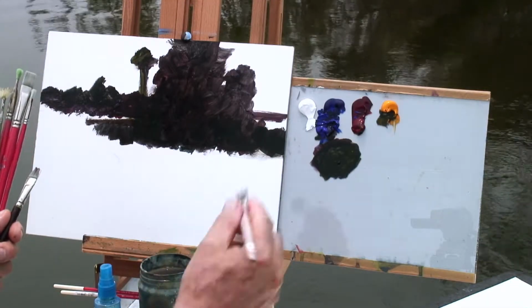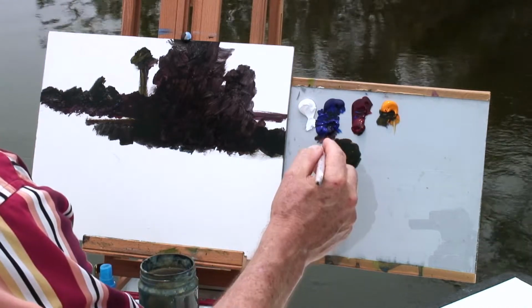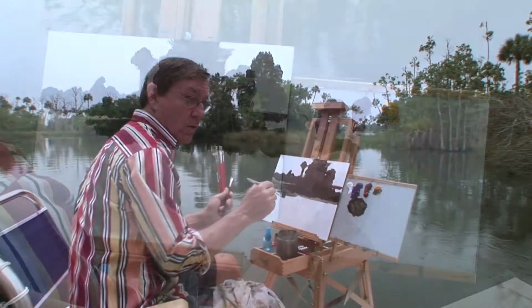I'm taking this 1-inch brush, and I'm going to cover this canvas as quickly as I can. It's not that I want to get done faster.